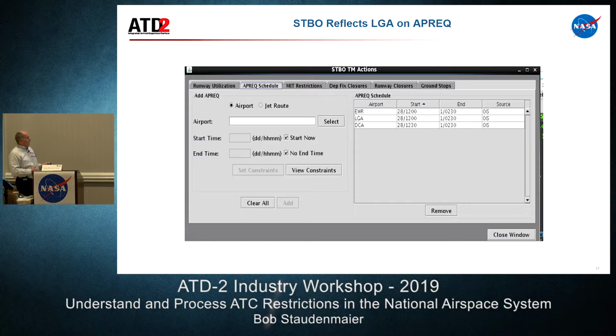And then, like I mentioned earlier, if they don't want to, they can just type it on their own, or whatever the other restriction is, and enter the start and stop times. And that's how they enter their runway utilization, mile and trail restrictions. Mile and trail restrictions, for the most part, I think they're pretty good at coming through. Ground stop, pretty good at coming through pretty much right away, I believe.